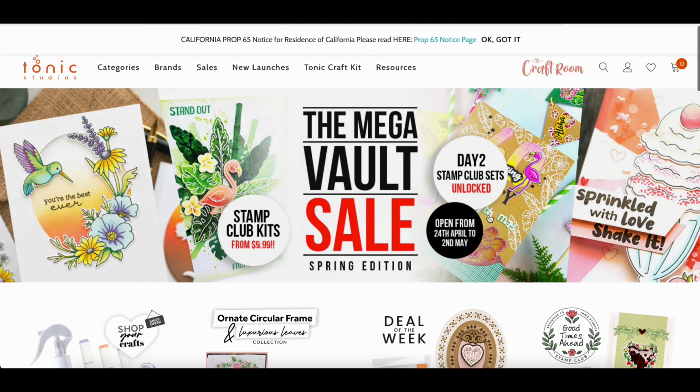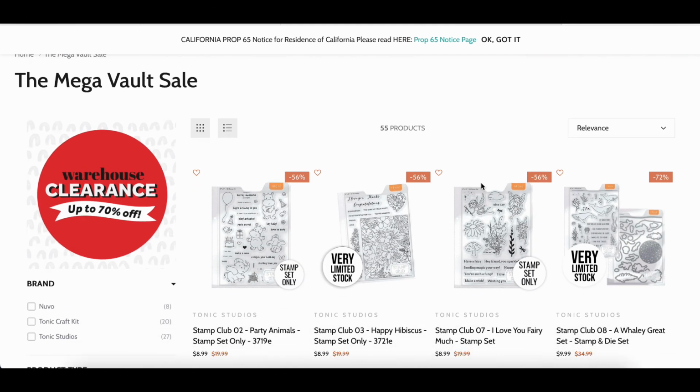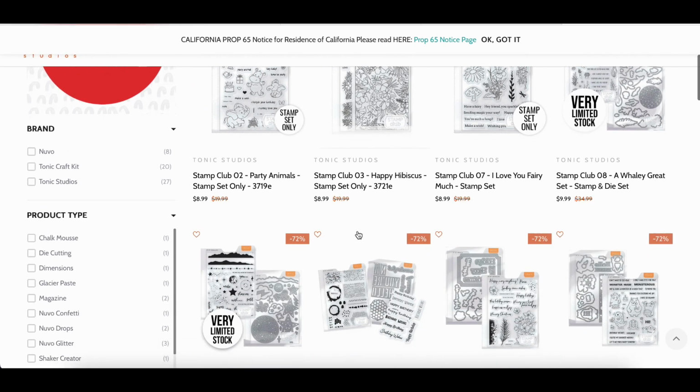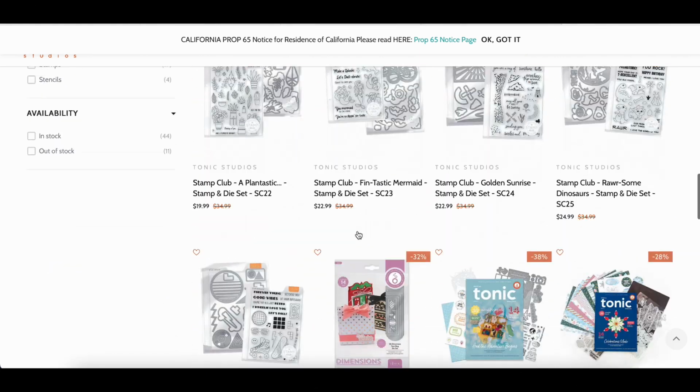The Tonic Vault sales, of course, they have for the UK and the US, and every day they're unlocking something new until next Monday. And so today they unlock the Stamp Club sets. So I will link right to the sale, and what happens is they're all here. So now it's Stamp Clubs today, and then tomorrow it's something else, the next day something else, and they build on each other until they sell out, right?